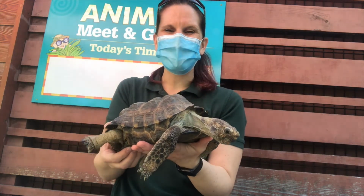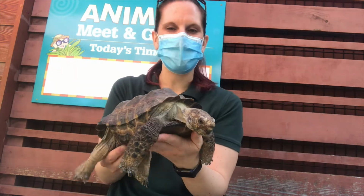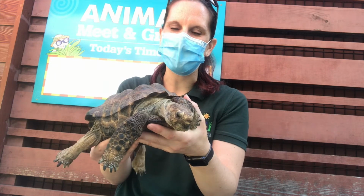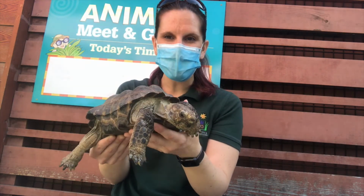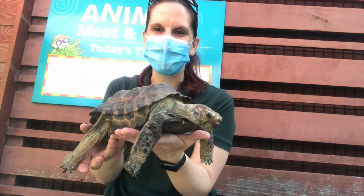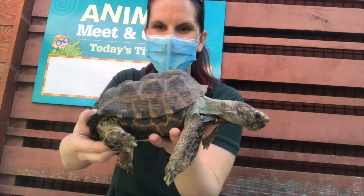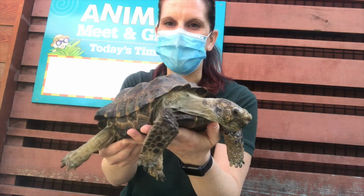One is getting crushed by a car on the highway, because they don't understand what a highway means when it cuts through their habitat in the desert. They're just walking along, and sometimes they do get hit by cars out in the California desert. So if you are going on vacation in the desert, maybe when it's safe to travel again, you want to go visit Death Valley or somewhere in that area, make sure that you follow the speed limit and keep your eyes open for what looks like a rock but might actually be a desert tortoise walking along the road.